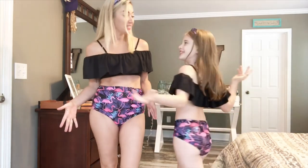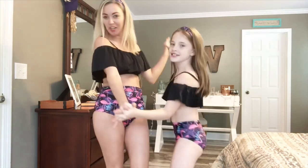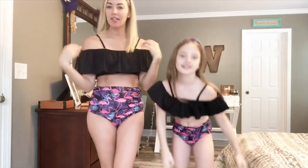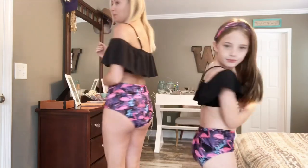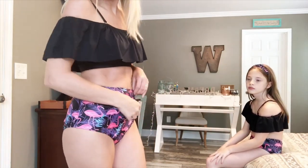All right, swimsuit number two is another mommy and me. This one is probably my favorite because I am obsessed with flamingos. We're obsessed with pineapples too, and palm trees. All right, so this one is an off the shoulder, another high waisted, fits really well. This is a medium, which is what I normally wear. Then a 7/8 again, which is what she normally wears. They are true to size, they fit great. I will say, I feel like the ruching on this one is a little bit baggy, but it's not bad, it still fits really well.